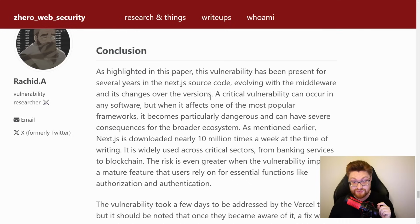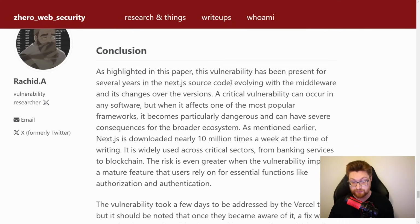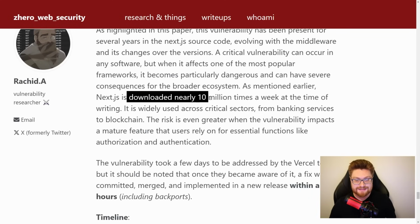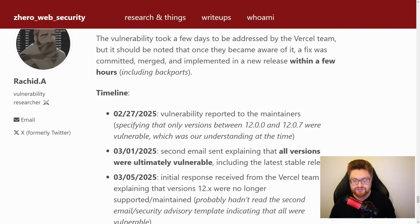But the thing is, this vulnerability has been present in the Next.js source code for several years. Again, I have no stake in the game. I don't use Next.js, don't use React, not knowing any of the TypeScript Vercel stuff, but Next.js is pretty gosh darn popular. Downloaded nearly 10 million times a week, and it's got a crazy audience and fan base. With that said, Vercel is crushing it.